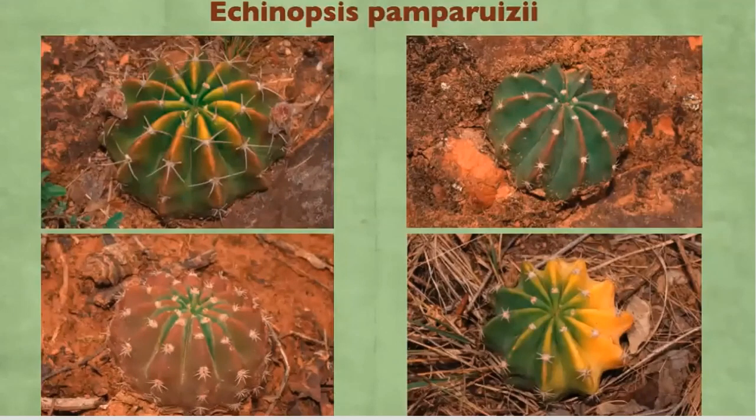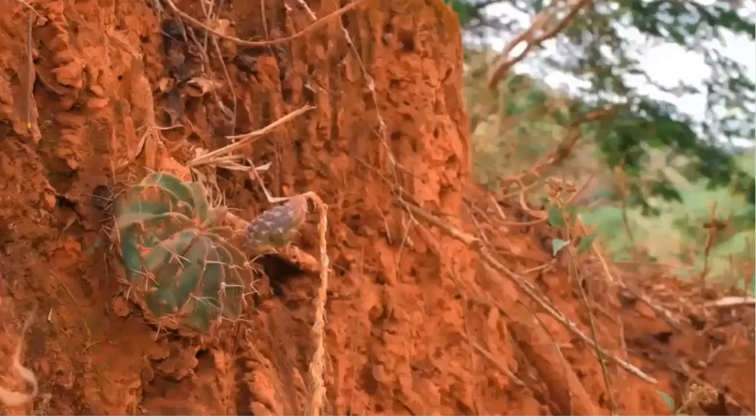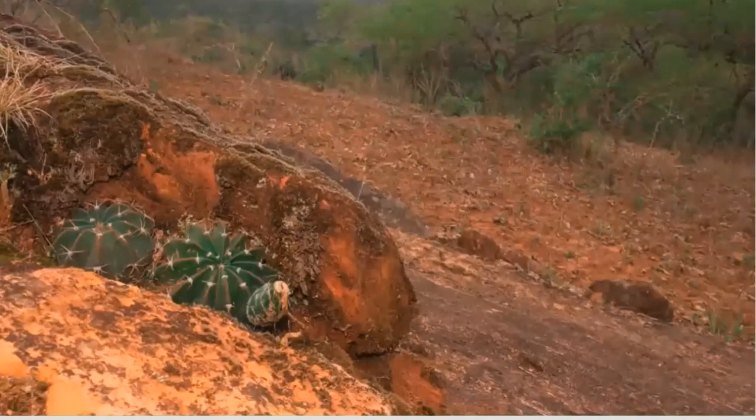Echinopsis pampana, this was really, really common all through these areas. It was growing quite often on the forest floor, on road cuts, on the sides of cliffs. I think it might have a nocturnal flower. I'm not sure. We saw a lot of it, but we never saw a flower on it. Lots of dead flowers, fruits.